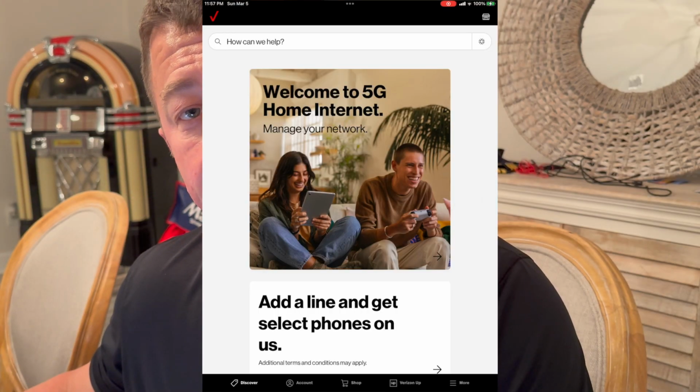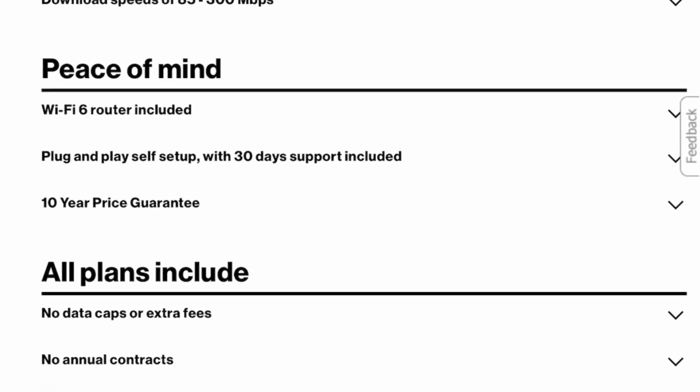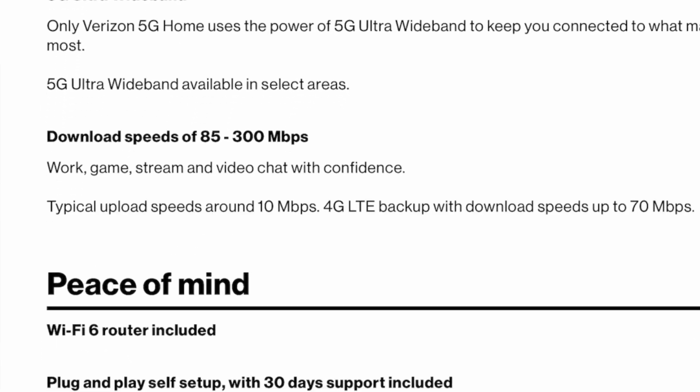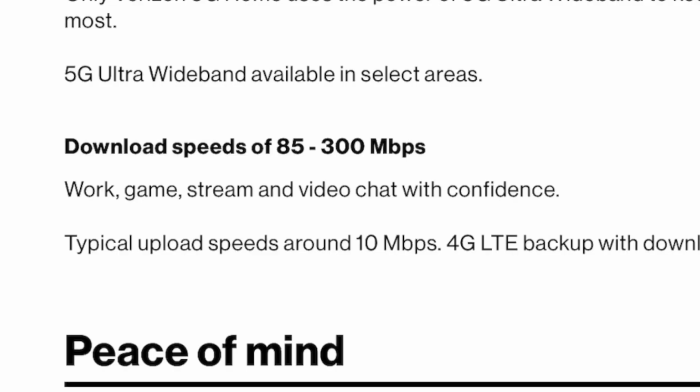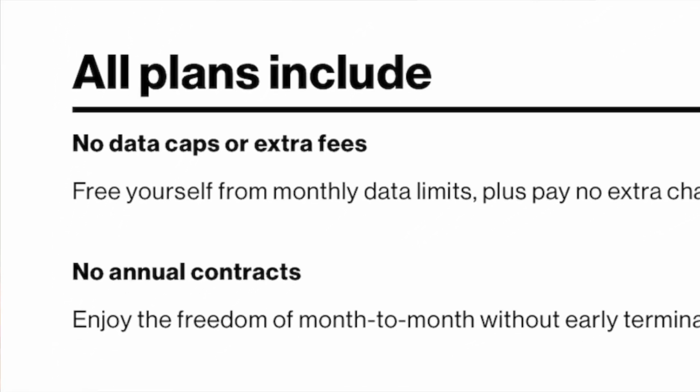I also wanted to show some other stipulations that are on the contract. So we're going into my Verizon 5G Home Store app, and you can go in and manage your plan. I went into plan features, and I wanted to point this out to everybody. Basically, it's powered by the Ultra, whatever. It says download speeds 85 to 300 megs. Peace of mind: you've got a 10-year price guarantee now. And the other thing is there are no surcharges or anything. So 5G ultra wideband, 300 megs a second, 85, I'm well above that. All plans include no data caps or extra fees, no annual contracts. It's all month to month. I don't know where else you're gonna find that right now. I'm sure T-Mobile and all the other places will probably compete with that, but Verizon's in my neighborhood and I got Verizon, so I'm pretty happy with that.